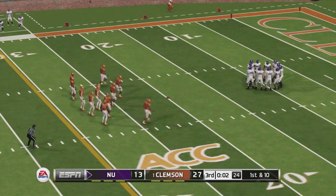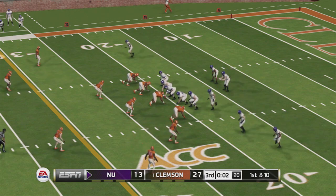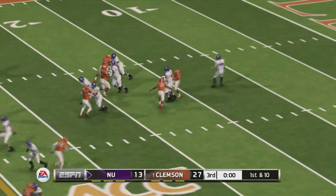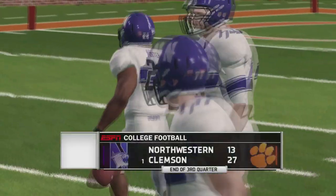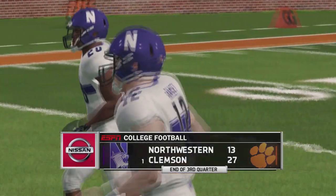There's got to be some sense of urgency to this offense right now. They don't have the luxury of wasting drives if they want to get back in the game. Handoff, and he's met in the backfield. That's the end of 3 quarters of play. This one's a little tighter than the experts thought. 27-13, Tigers.